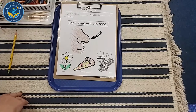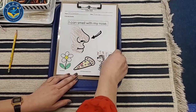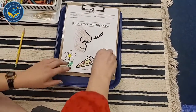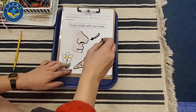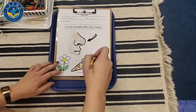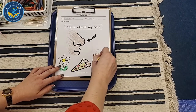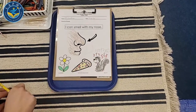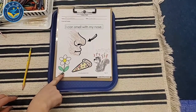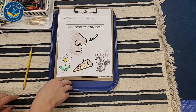No siree. He might spray you with his stink. We don't want that stink. No, thank you. So this friend here, no, thank you. I don't want to smell that skunk. I do want to smell flowers or pizza. What else can we smell?